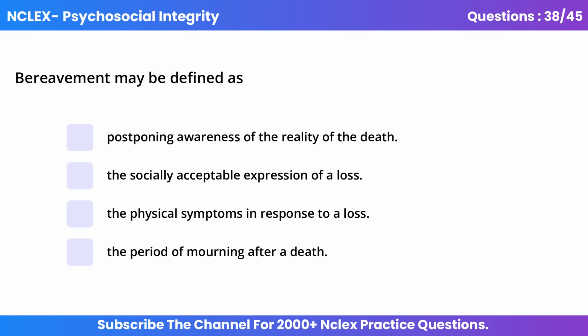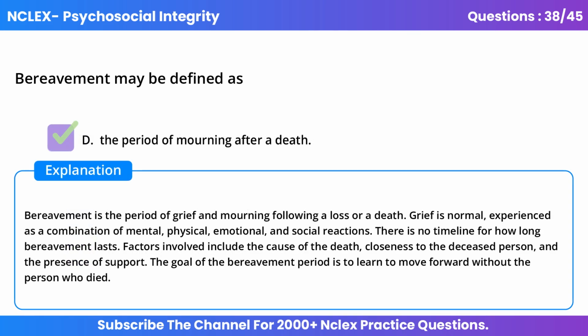Question 38. Bereavement may be defined as D. The period of mourning after a death. Bereavement is the period of grief and mourning following a loss or a death. Grief is normal, experienced as a combination of mental, physical, emotional, and social reactions. There is no timeline for how long bereavement lasts. Factors involved include the cause of the death, closeness to the deceased person, and the presence of support. The goal of the bereavement period is to learn to move forward without the person who died.